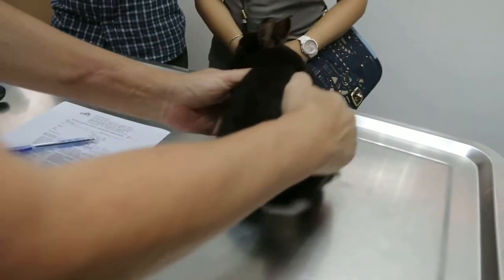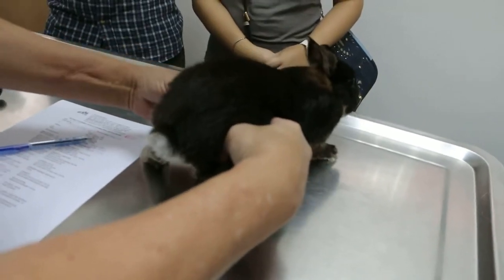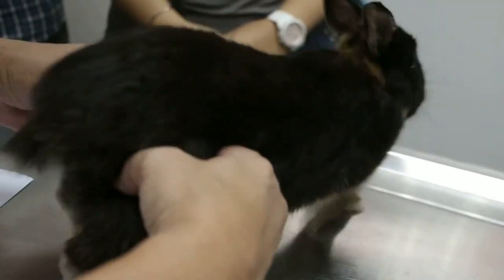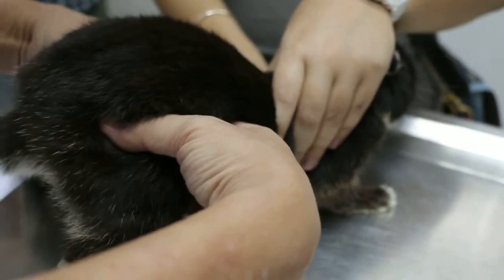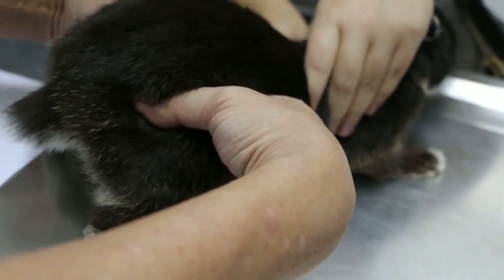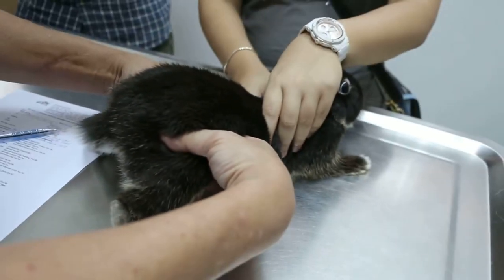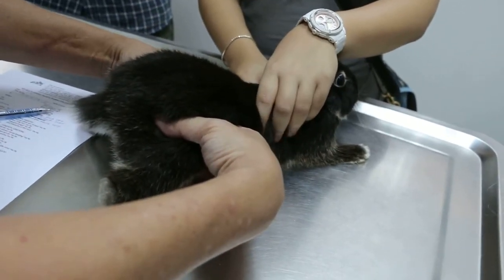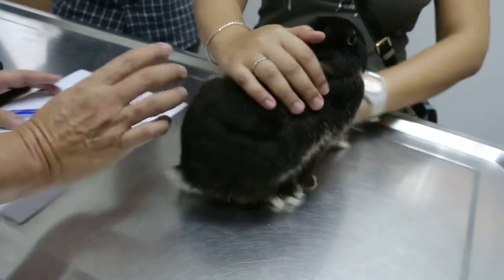For the pulse rate, we have to check here, feel in between, inside the thighs. You hold the rabbit in case he hops off. Someone ask the owner to help. Okay, so the pulse is normal.